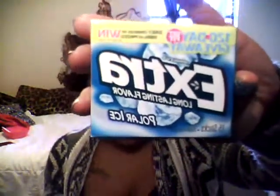Another one of my favorites is something that I'm chewing on right now. It's probably annoying some of you, and I sincerely apologize. However, I'm addicted. It is the Extra Polar Ice Gum. Long-lasting flavor gum. Like, I love this stuff. I have 2 pieces left in this pack, but not to worry. I bought another pack yesterday, so I'm good to go.